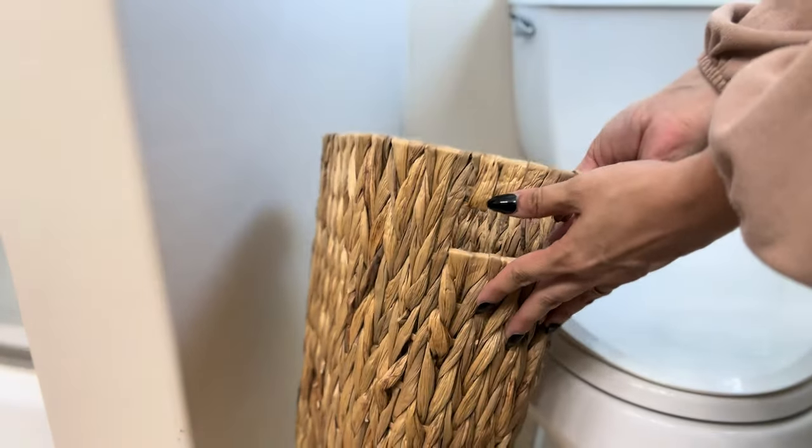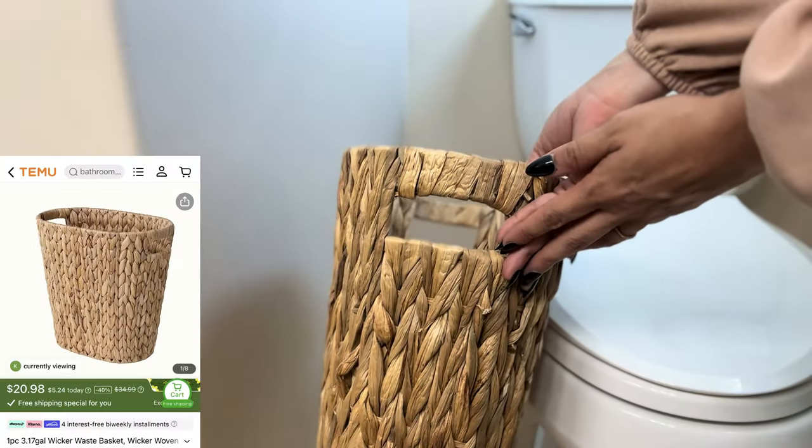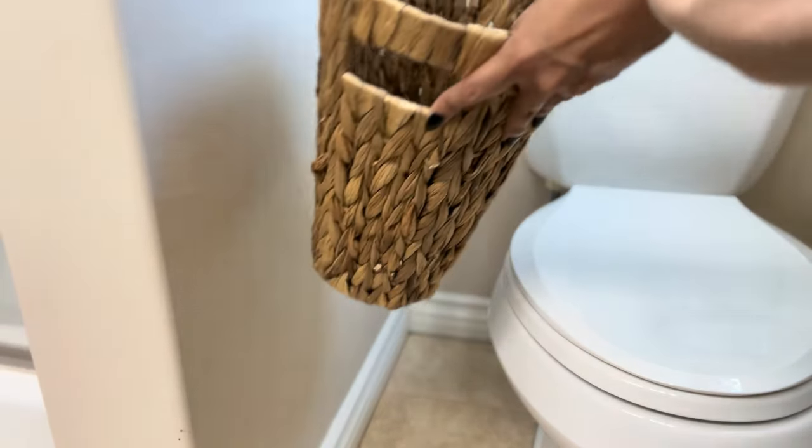Over on the other side, I'm adding this wicker basket that I picked up, and I purchased this with the intention to use it as a waste basket, and it was a lot deeper than I was expecting it to be, so I was pleasantly surprised by the size of it.